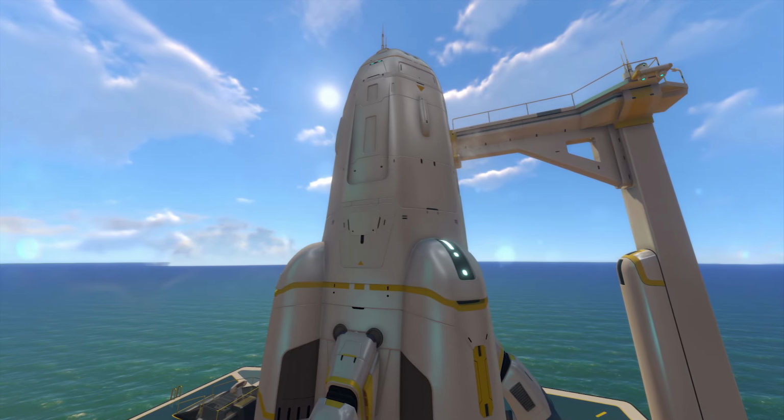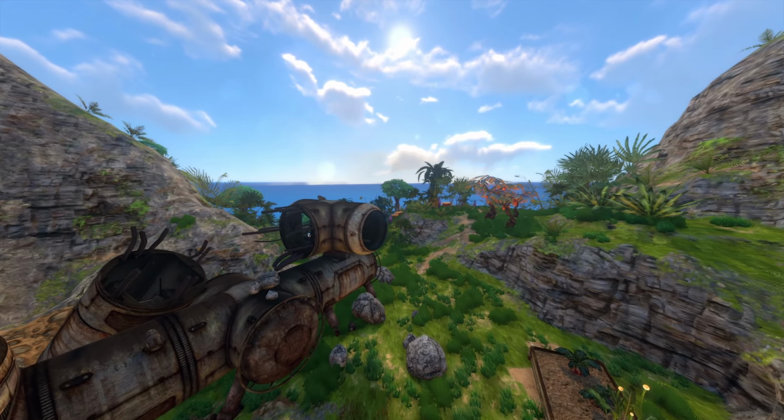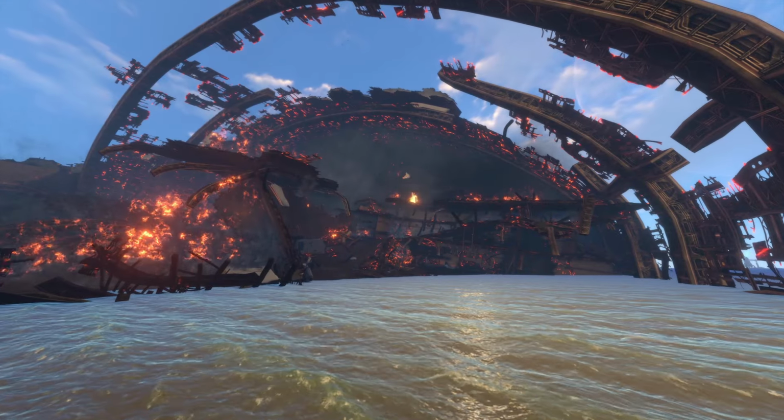So that's everything you need to know about the Neptune rocket. If you made it this far, it's safe to say you have truly conquered 4546b.